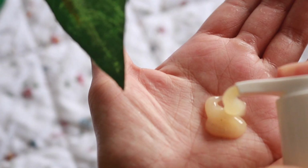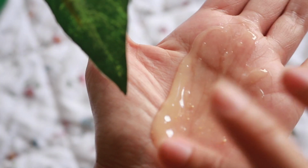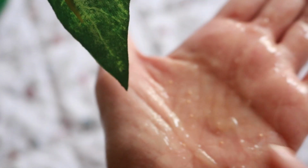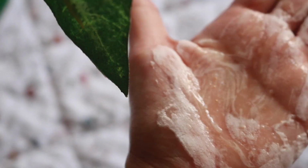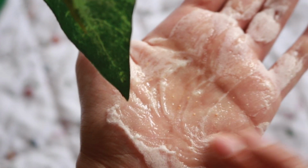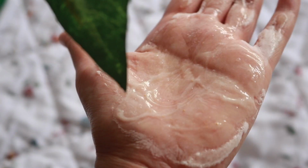So instead of dispensing out as a foamy cleanser, this just dispenses out as a pretty sticky gel, and you're supposed to spread it onto your dry face and wait for the magic to happen. So after a couple of seconds, I would say maybe like 10 to 20 seconds, it will start bubbling and foam up on its own. So I'm gonna put a footage on the screen where you can see that I only pump it onto my palms. I didn't really rub it, but it just starts foaming up on its own. So that is when you want to start cleansing.